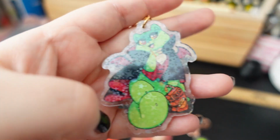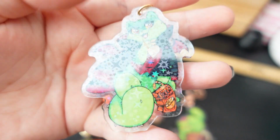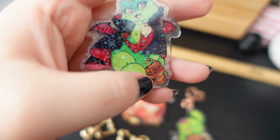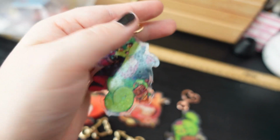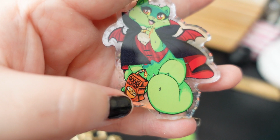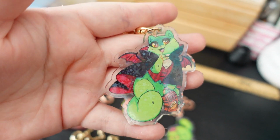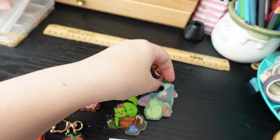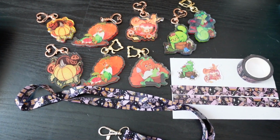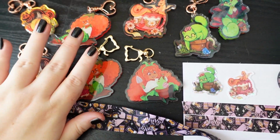The only thing I haven't done, which they do actually tell you on the website to do, and I completely forgot, is you need to flip the text for the other side if you're having text on both sides, because you can see it says "blurred" backwards, but you know, that's fine. Look how fabulous he is though. So that is everything I got from the Brave Grace order. It's a lot of good things.